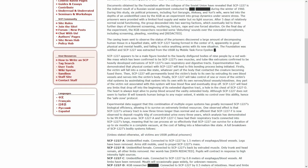After 5 days of relatively normal social functioning, the group descended into 2 warring factions, which eventually led to 3 further days of incoherent screaming, muttering, torture, rape, and 1 forced abortion. On the final day of the experiment, the KGB researchers recorded some disturbing sounds over the concealed microphones, including screaming, pleading, vomiting, and redacted. The caving team sent to observe the status of the prisoners discovered a large amount of decomposing human tissue in a liquefied state, with 1227 having formed in the center of it, apparently in good physical and mental health, and failing to notice anything amiss with its new situation.